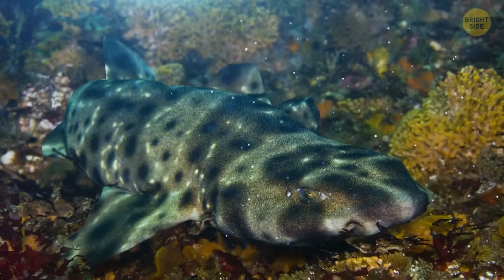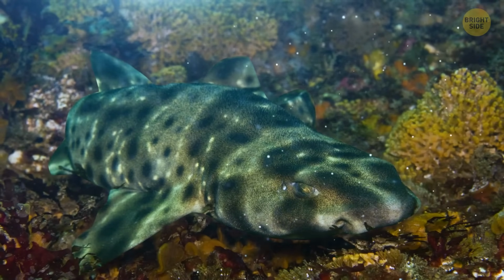This glow helps sharks fight infections on a microbial level.